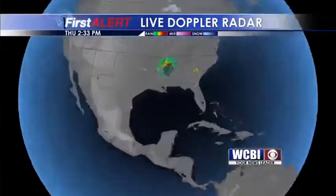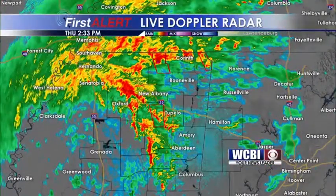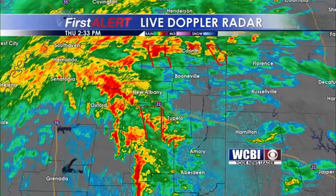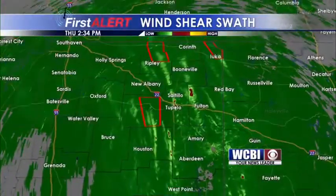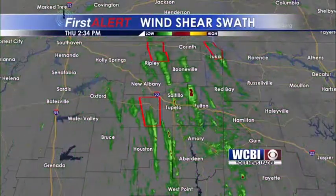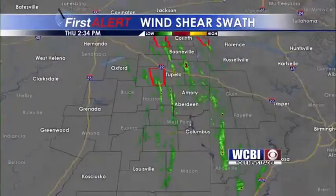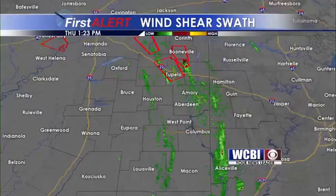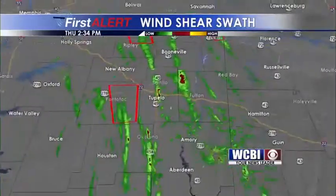Let's go back to our radar product here, and we have a couple of warnings we're watching out for. I do want to go back and show you that over the last hour, and I'm going to animate this. We're going to go to our shear swath. And again, this just tells the story. I'm going to go back and clear out some of this. We're going to go back about 3 hours, and you'll be able to see how this stuff is animated in time. Just the last hour. This product only goes back an hour.